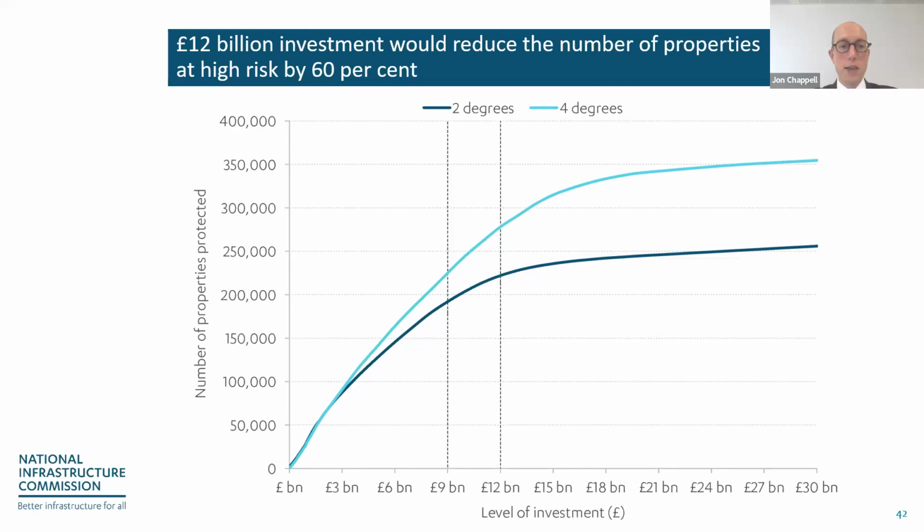We opted for a 4 degree investment scenario because with a lot of this infrastructure, it's a lot cheaper to build it once and build it bigger than it is to go back and have to add to it. A lot of drainage infrastructure is not necessarily modular. So we thought it's better as a no regrets option, and also you would protect more properties than you would spending 9 billion even in a 2 degree scenario. So that is broadly where we are.